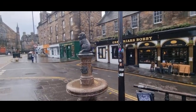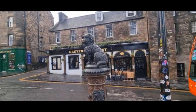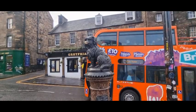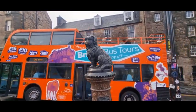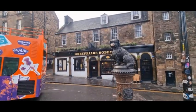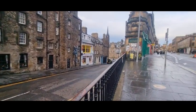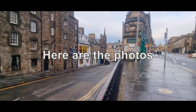Greyfriars Bobby. Can he no go to Edinburgh and take a photo, eh? His nose is like that because people think that rubbing it brings them good luck. It doesn't. So we'll take a photo like this. And then we'll come across here and we'll get a photo pointed in that way.